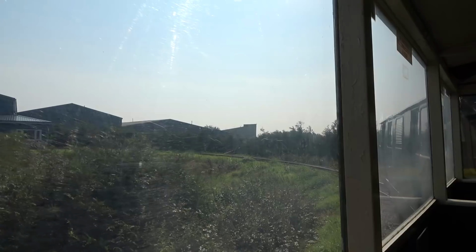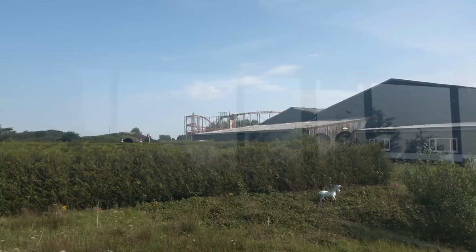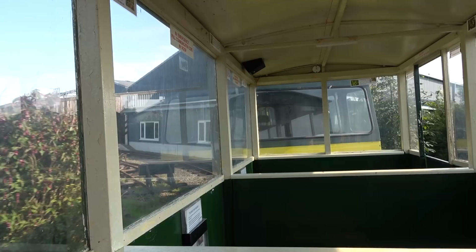It's a unicorn! A rainbow unicorn. It's probably about a 5 minute ride or so. Not a bad little train actually. Got a zebra down here as well. But for any of our American viewers who may be watching, a zebra.